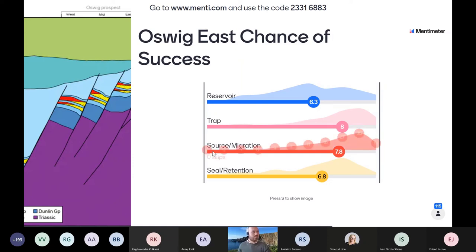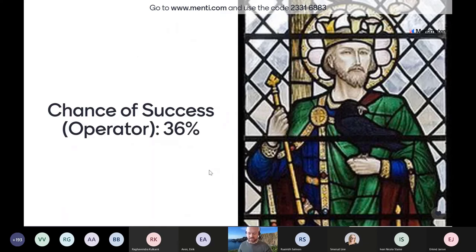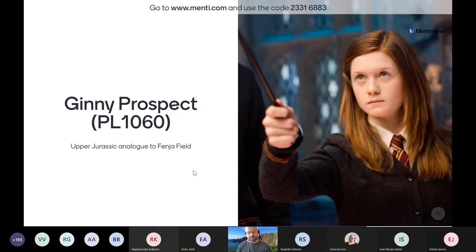So we end up then with a chance of success of about 27%, and the operator has 36%. So it's relatively not that far compared to Cambosola. We had 12%, and now we are 27%. But again, the operator is also more optimistic in the Osvig than the operator is for the Cambosola. So 27% on the Osvig East from us. So let's go into the last key well to risk together, and it's called the Ginny prospect, Upper Jurassic analog to the Fenja field.